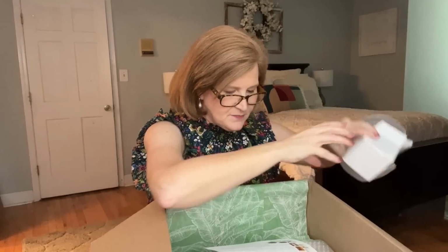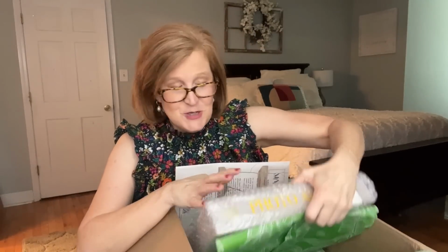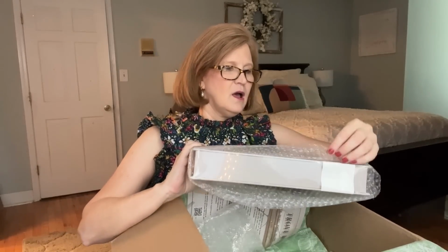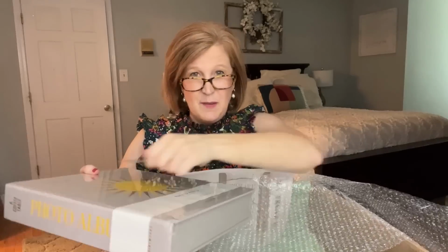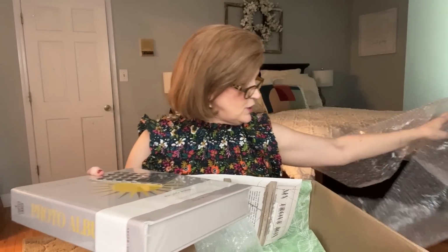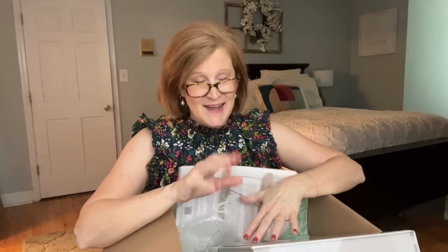Okay, gorgeous. The next item down in here, I think this is that book she was talking about that was more aesthetically pleasing. I do always save this bubble wrap, just FYI. Whenever you get packaging in a box, shredded paper or anything, save it, because when you go to mail things around the holidays or for birthdays, it's always handy to have.